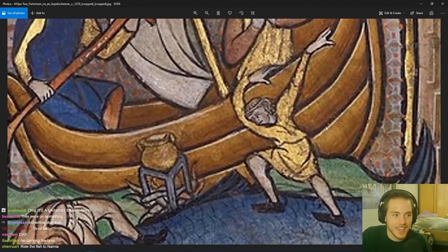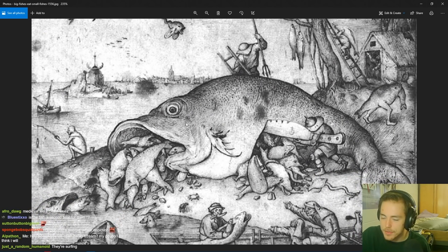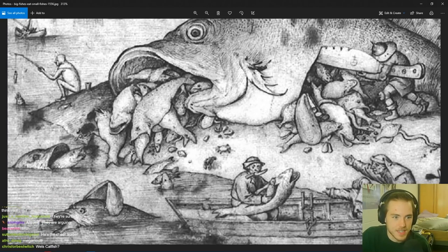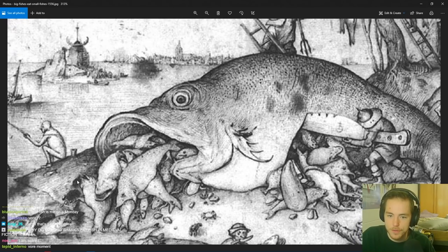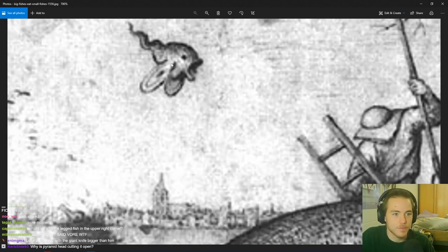I love this guy. This guy is my spirit animal. This is a fish containing tons of other fish. And is, Jesus Christ, do fish just eat other fish? Is this the canon? Every single fish in this image is being opened up and there's another fish inside. Fish inside fish, fish inside fish. There's just a fucking flying fish.